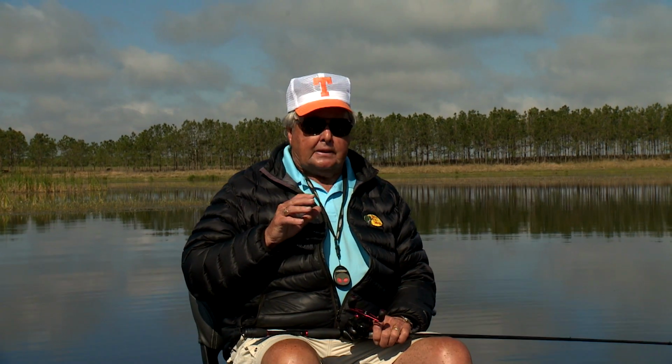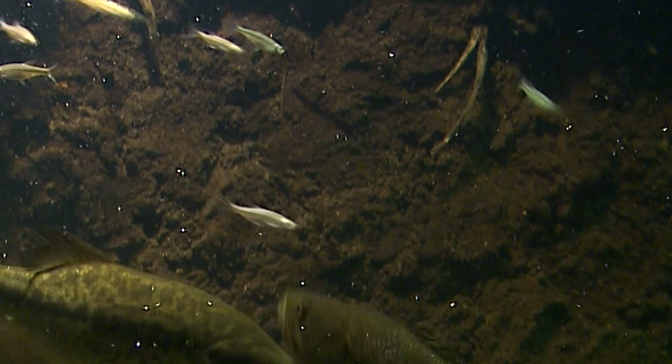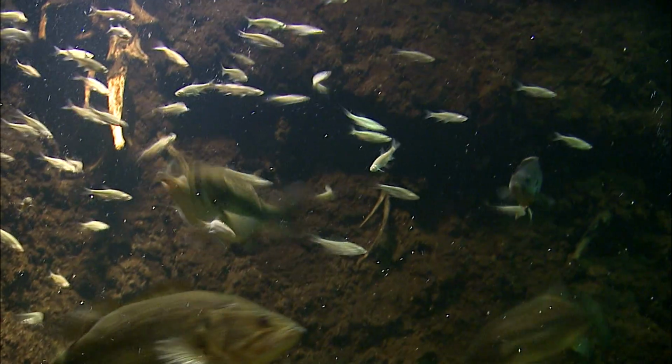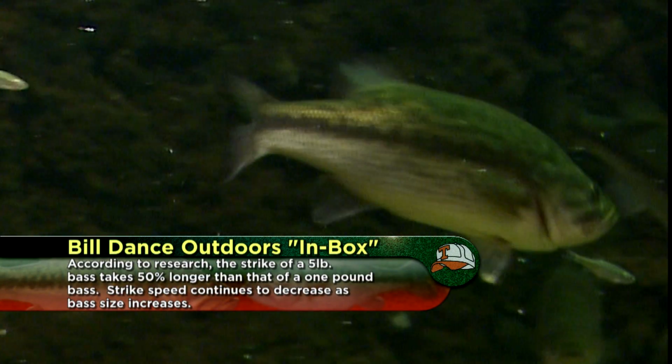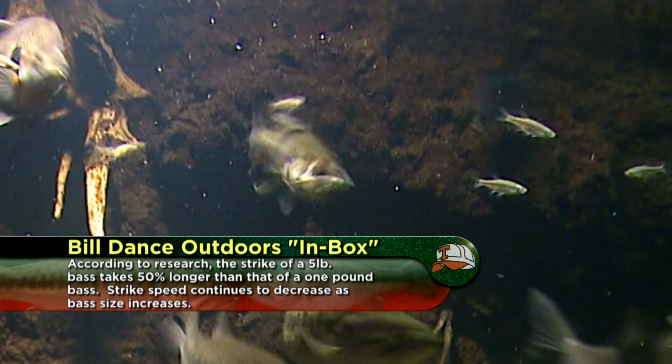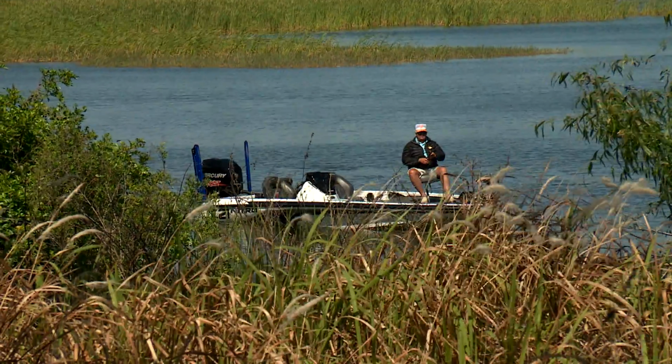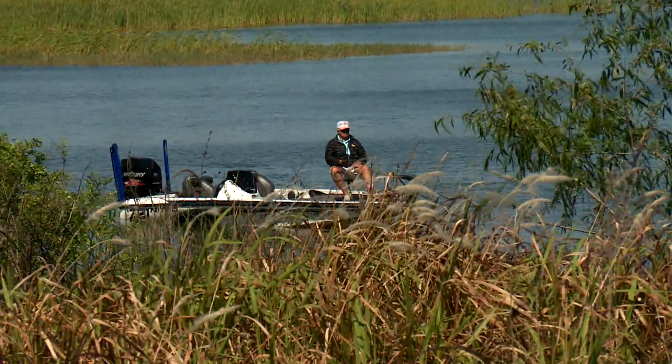Now, researchers at Florida State studied the largemouth bass to determine how increasing body size affected jaw physiology and feeding behavior. Although jaw structure increases proportionately as size increases, larger bass open and close their mouths slower than smaller bass. This produces a slower overall strike speed in larger fish. According to research, the strike of a 5-pound bass takes 50% longer than that of a 1-pound bass. Strike speed continues to decrease as the bass size increases. Based on this study, when fishing for large bass, it might be smart to wait a second or two before setting the hook.